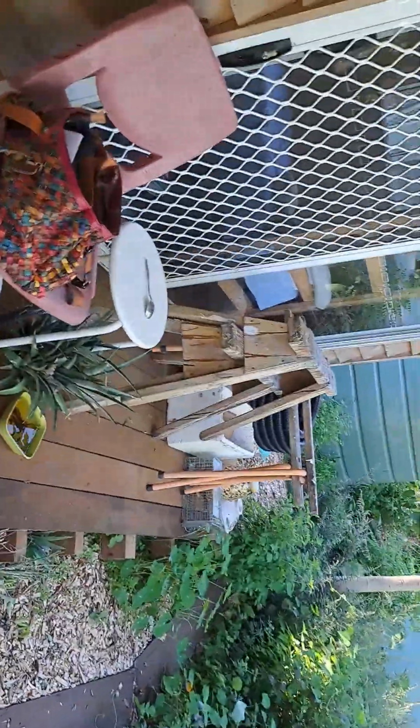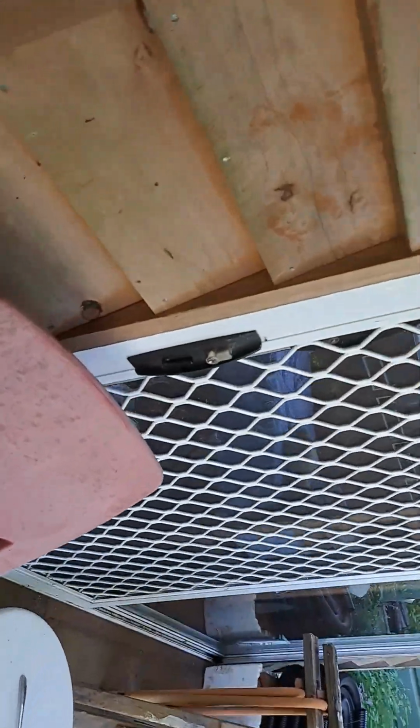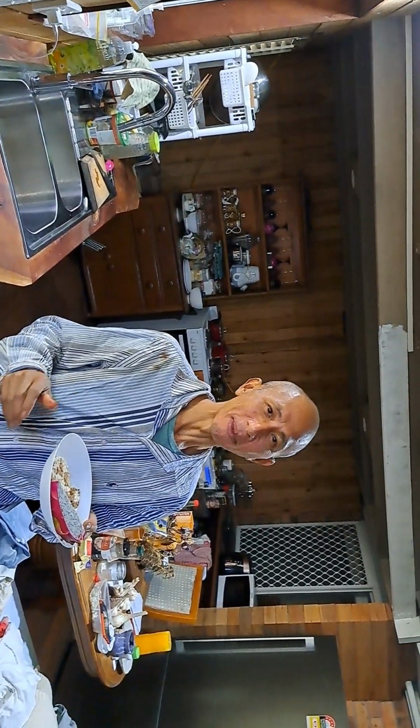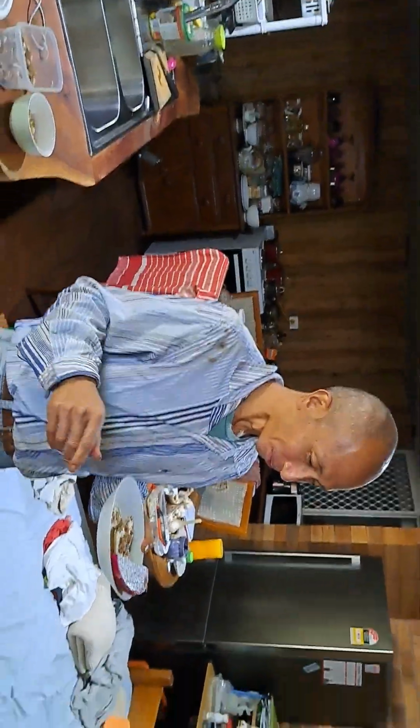Okay, we'll go in and show you Sonny's house. Hey Sonny, put your light on. That's one of his little rooms. This is my cabin room. Cabin, timber cabin. Beautiful, Sonny, beautiful.